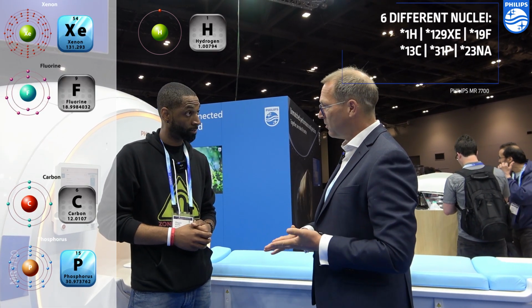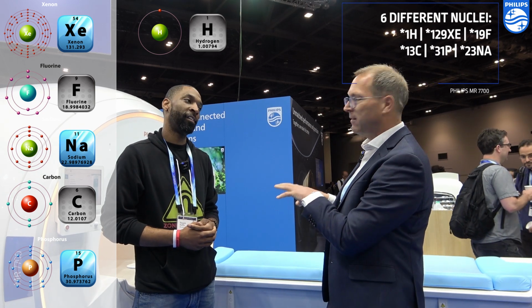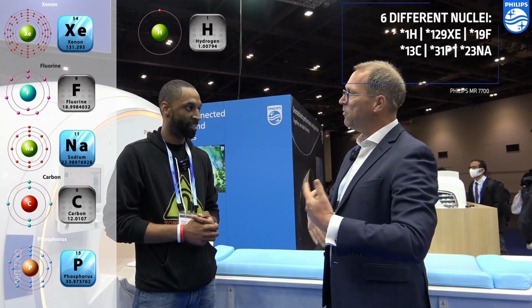So what we've done is create a system that's FDA approved and allows for xenon, fluorine, carbon, phosphorus, and sodium, with the caveat that for fluorine and xenon there is not yet a medical gas approved. But let's wait and get those medical gases approved, and then you have applications that can do other things, like lung imaging, or sodium imaging in the knee. All those things will come into play.